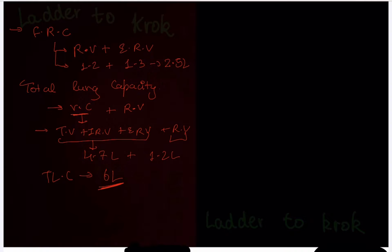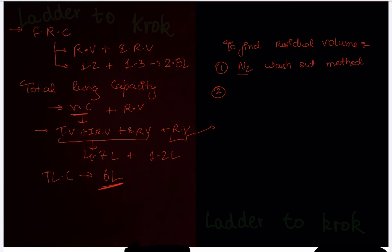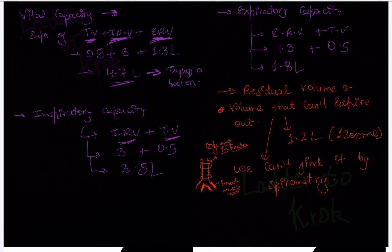And if someone asks you how we can find residual volume, that is always residue, we can use the nitrogen washout method. We use nitrogen in the cylinders of deep sea divers, and sometimes if the person is not experienced, they can form an embolism, meaning blockage, a gas embolism. I will teach you about this later. The other method is helium dilution. Helium is a noble gas that will not react with your body. By these two methods, the helium dilution method and the nitrogen washout method, we can find out the residual volume. But by spirometry we can't find this residual volume.